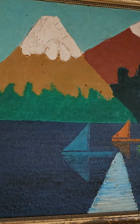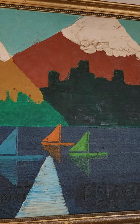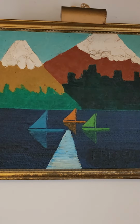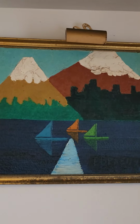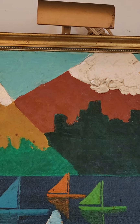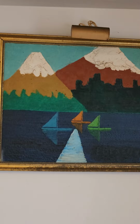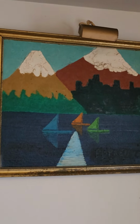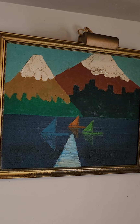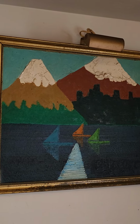untrained artist. But look at the impasto painting on the mountains. And unfortunately, it was in a very, very neglected home. So it is extremely dirty and definitely needs to be cleaned. Anytime you see a gallery light like that hanging on a painting, apparently it was very important to somebody at some time. And I'll let you take that in because I've always been very drawn to this painting and I still can't figure out exactly why.